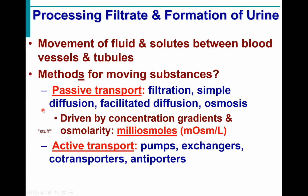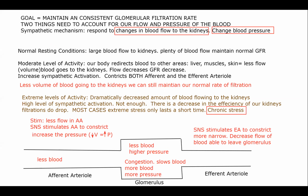But remember, the key with reabsorption and secretion is we want it to be selective. And so if we want it to be selective, we're going to need to use active transport for that. We're going to need to use pumps, exchangers, co-transporters, antiporters, and all the fun things that go around with that. And again, I know those are terms that may be tricky for some people because you may not remember them. I don't have enough room here at the bottom, so let's cheat and go back to our whiteboard so we can do a quick reminder of what those things are, because we do need to make sure we understand that going forward.